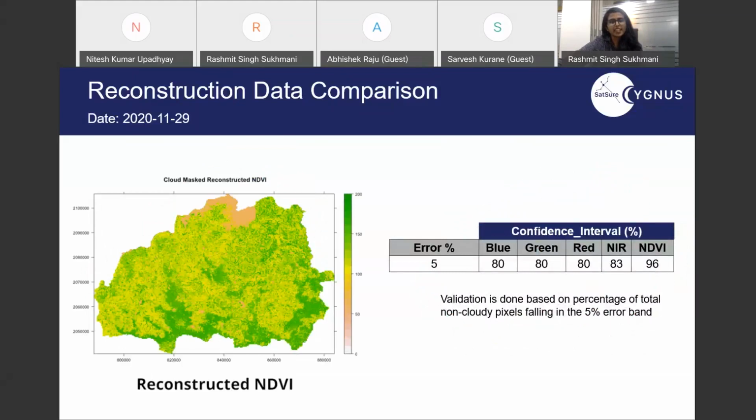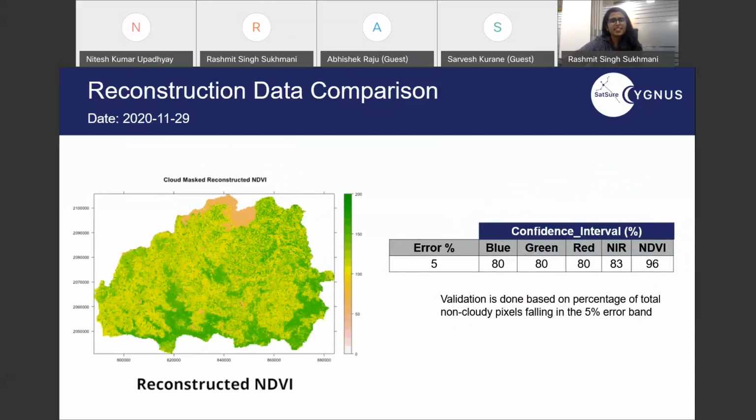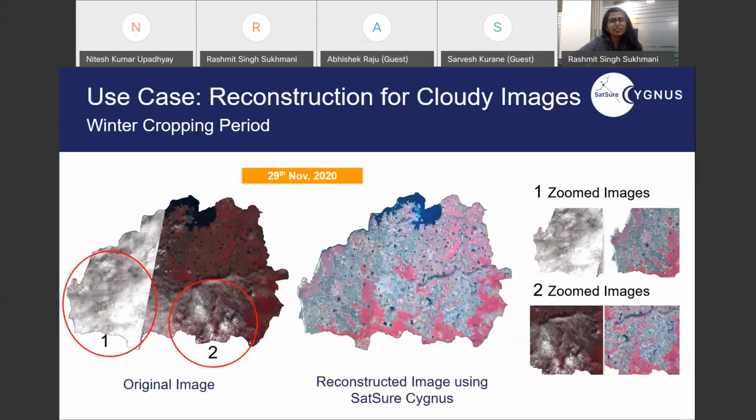Here again, we observe the trend that 80 to 85% of the pixels in each band are properly reconstructed, whereas in NDVI there is a 96% proper reconstruction. Since we have here established that the reconstruction of the cloudy images is proper, which is spatial integrity is properly maintained. Here we can see that a cloud cover of 70 to 80% is properly reconstructed, and we can see that the crop regions are properly captured along with the water features also. And on the date of 29th of November, we can also observe that the different features of terrains are also properly captured along with the cloudy data reconstruction.